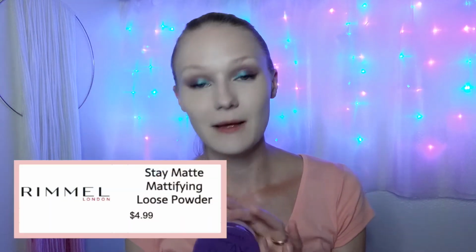So let's go into the next product, which is going to be the Rimmel Stay Matte Mattifying Loose Powder. Now a lot of these products are claimed to be mattifying, and I'm definitely feeling a mattified face, and I don't mind it. Sometimes I'm in for a dewy face, sometimes I'm in for a matte face. I don't mind either of them. So here's what it looks like.